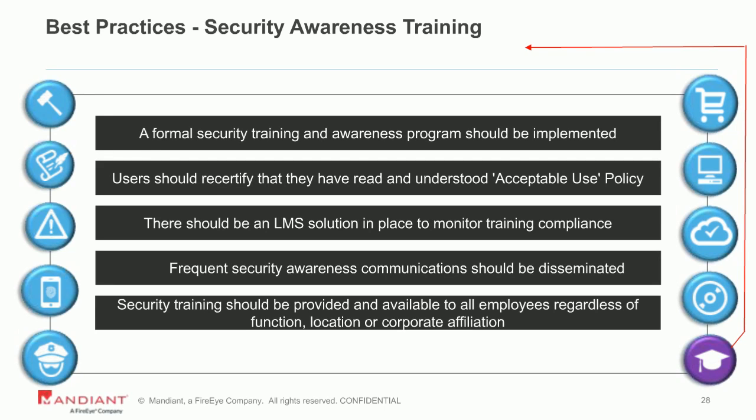So when we talk about security awareness training, we certainly have the same five best practices here that a proactive organization is going to be looking for. A formal security training and awareness program should be implemented. This is the simplest, most foundational, basic requirement of a proactive organization. This program is what will help to define what training is provided and who receives the training.